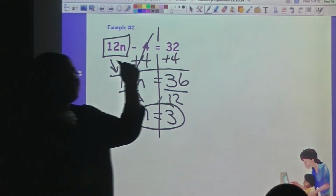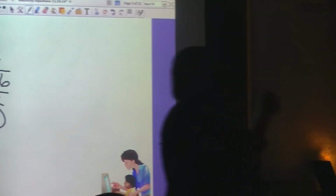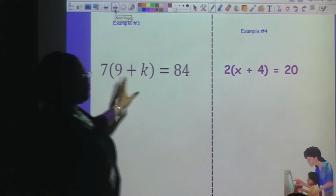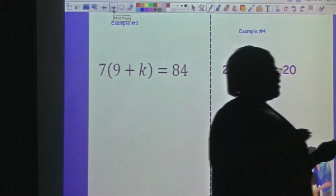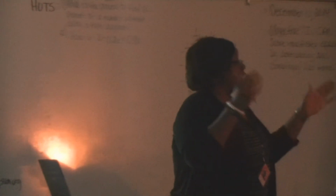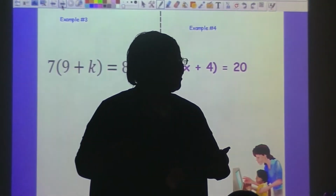Okay? Now, thumbs up if you think this problem is too easy. Because now I want to challenge you all. So, when I say challenge, that means that I want to add in some parentheses. We're going to be distributing. Distribute means to multiply. Anytime you have a parenthesis, that means to multiply.